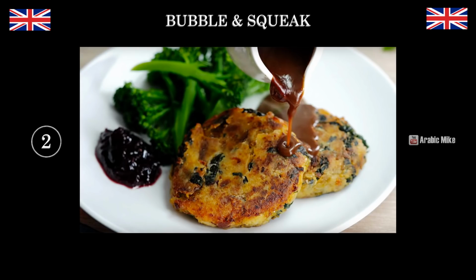Bubble and squeak. This is traditionally made with the leftovers of a roast dinner, and it's effectively like potato, cabbage, and some other sprouts. You can put whatever you want in it, but you take all your leftover potatoes and vegetables from your meal the day before, and you put them all together and cook it.